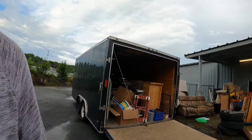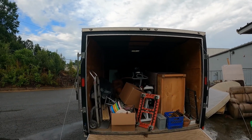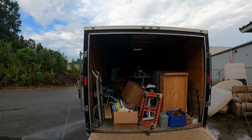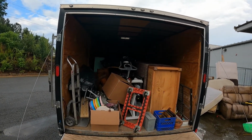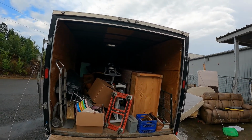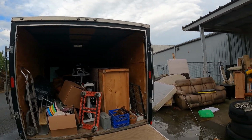So let me show you here, if I can get this off of here. See that trailer there? There's not really much garbage on there because that wasn't from a storage unit, that was from something else I got. But a storage unit that looks like that, you're gonna have a lot of garbage. I'm gonna pan around and show you what I'm talking about.